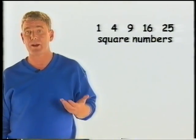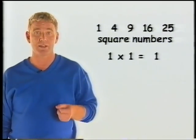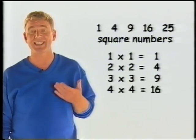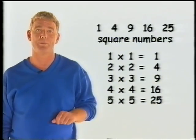And you get a square number when you multiply a number by itself. 1 times 1 is 1. 2 times 2 is 4. 3 times 3 is 9. 4 times 4 is 16. 5 times 5 is 25, and so on.